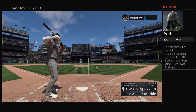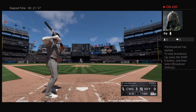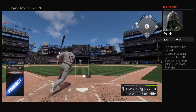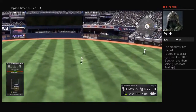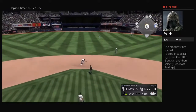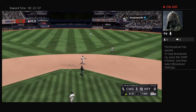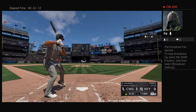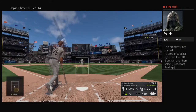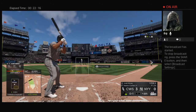Next to bat will be the Cuban import, Yoan Moncada. They'll try and get things started as we begin inning number 6. Line towards center field. That gets down, and he's got himself a base hit. So with that, the White Sox put their leadoff hitter aboard to start the inning. So here's the slugging first baseman, Jose Abreu now, as he pops the first pitch foul behind the plate.